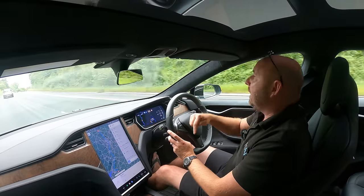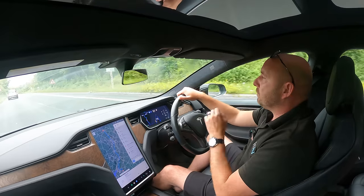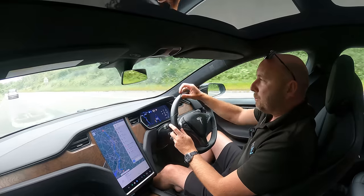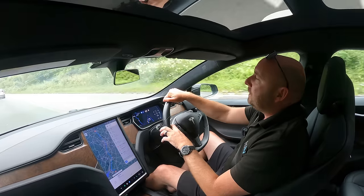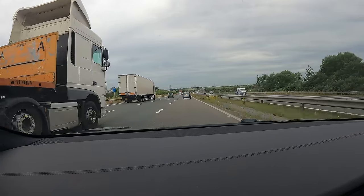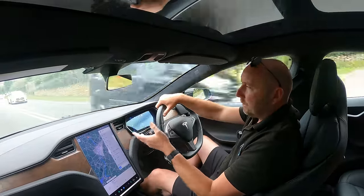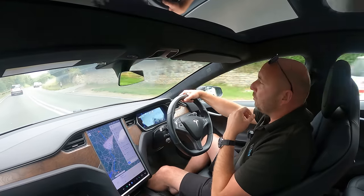Now, this Model S is a 2019 car with 43,300 miles on the clock. It's what we call the Raven, so that's when they're badged as dual motors, and they're slightly different to the earlier 100D, so it's very much like an S100D. But the key thing with the 2019 onwards is that we've got a more efficient front motor. I think it's a Tesla Model 3 motor. And we've also got adaptive air suspension in this as well.